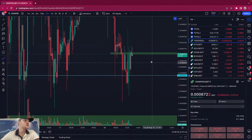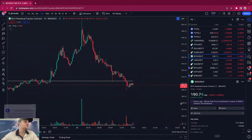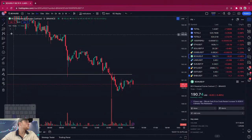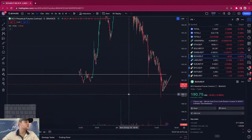In Bitcoin Cash, if you look at this on the 30, even the 15, taking sells would be quite good. We have this level here, it looks like it's about to break. Once we start breaking this level, I'll probably take some sells, just to take out the lows. Where would I be targeting? Well, let's have a look here.